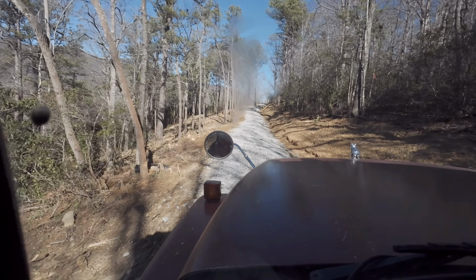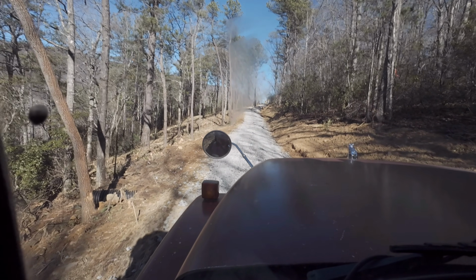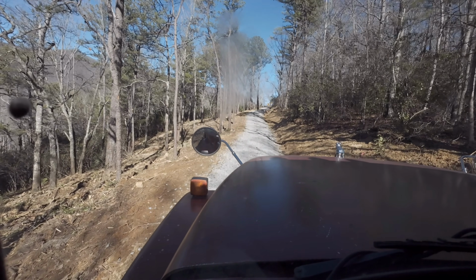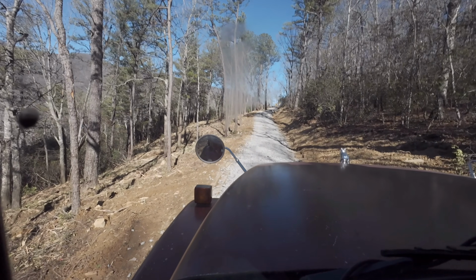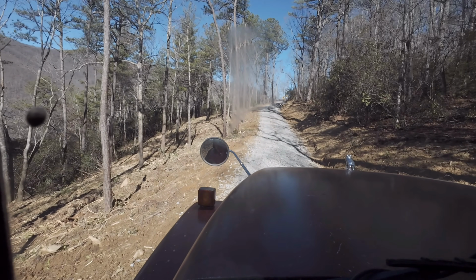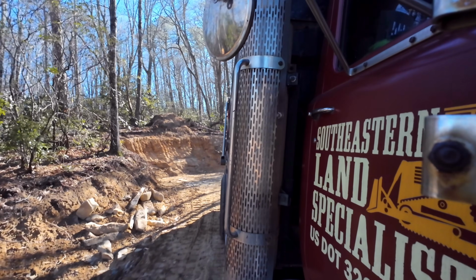I've driven big trucks on fresh rock like this that's loose and will spin out, but this Mack in low reduction, while it's a really slow, boring go, it'll crawl right along usually.